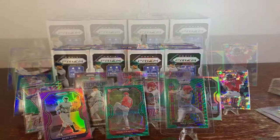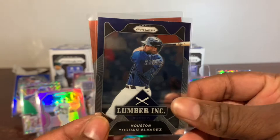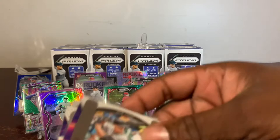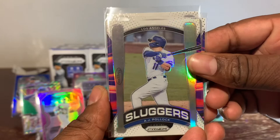Okay, first up for the recap, we're going to start with the inserts. Just go one by one. These are the Lumber Ink. We got Jordan Alvarez and Max Yastrzemski. Up next, we got the Fireworks. We got only one Fireworks of Mr. Corey Seager. Very nice. All right, let's keep going. Up next, we got the Sluggers. We got Aaron Judge, Eloy Jimenez, and that's a silver of AJ Pollock.